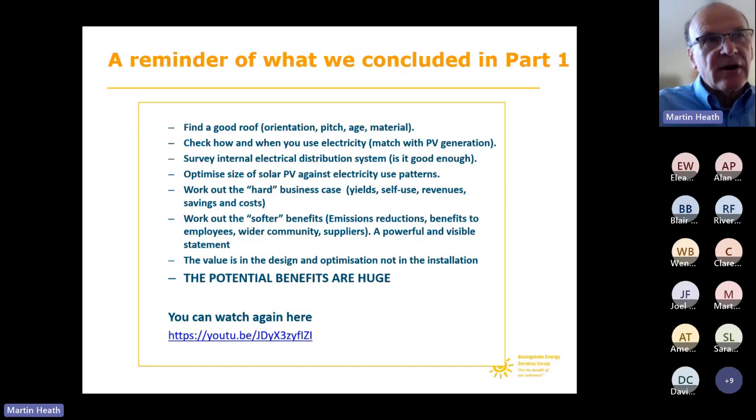Yeah, it's all about getting the right roof. Most of us have that right roof in terms of orientation and pitch, the age of the roof and the material that the roof is made of. Matching PV generation with consumption is very important to maximise the financial yield, but clearly batteries can help with that, and we'll go on to talk about batteries in the next couple of slides. Make sure the internal distribution system in electrical system is good enough.